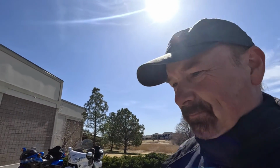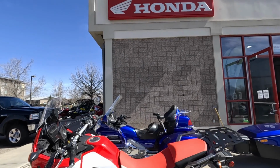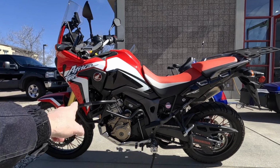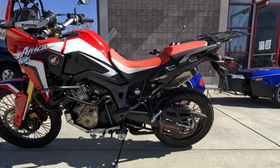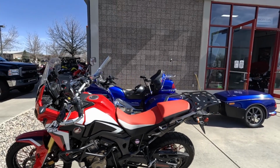Now, if you don't want a Yamaha and you'd rather have a Honda, they have this first year Africa Twin for about $8,000. And it already has the SW Motech crash guards, the SW Motech belly pan. That's a CRF1000.